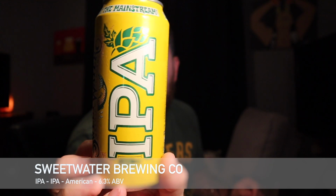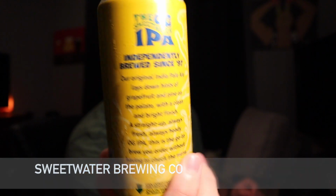Got another beer review for you tonight. This is going to be another classic. This is going to be Sweetwater IPA in a 16-ounce can. Sweetwater IPA. I'm here in Tennessee. You can get this beer at any gas station, just about any restaurant, it seems like. It's very, very common here.